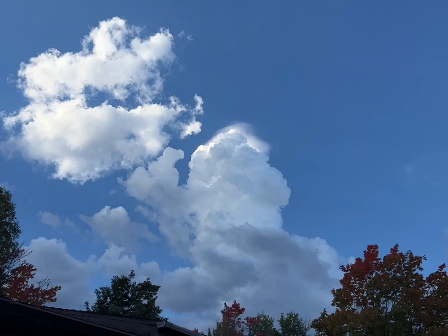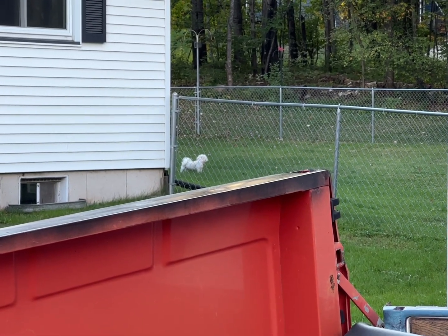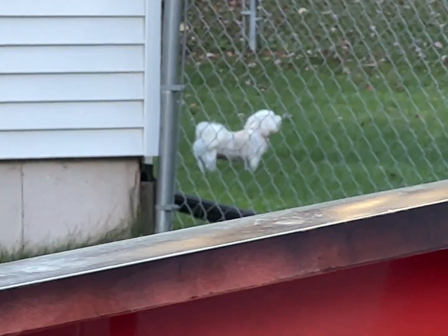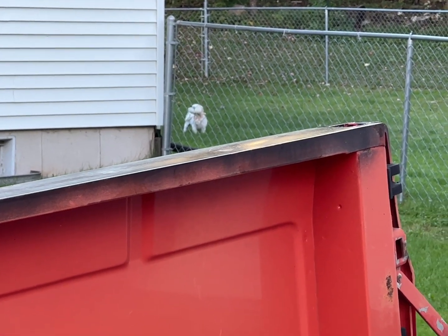Wonder if it's gonna storm out. Ready? Oh, he saw me. Bark, bark.